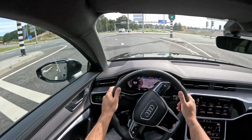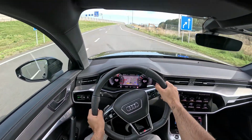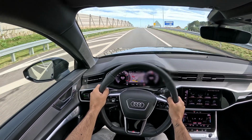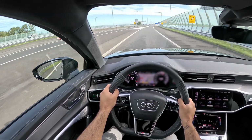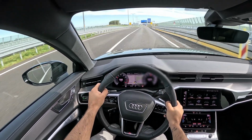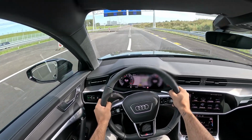Alright, let's hit the highway. It will give you a better sense of how the car performs at higher speeds. It feels pretty good when you put your foot down. The acceleration is smooth and it gives you a bit of engine note, which sounds nice and refined.